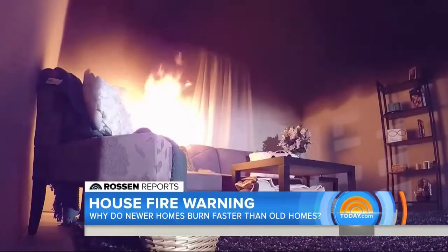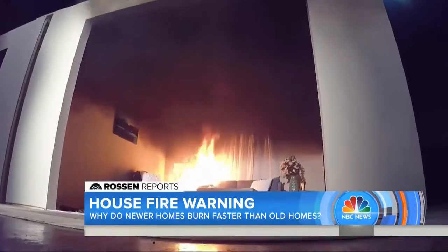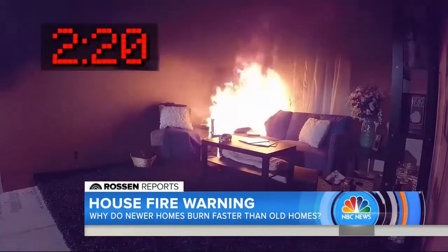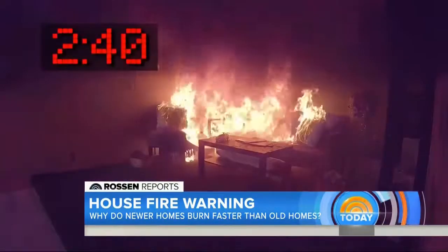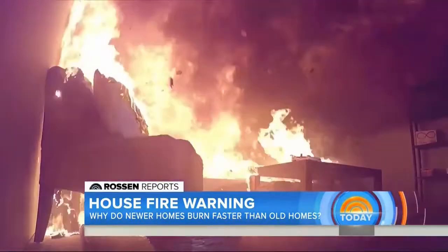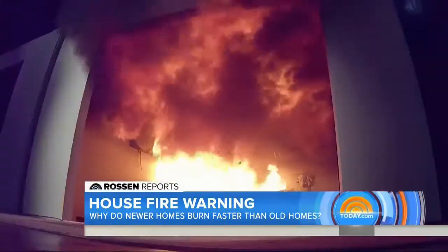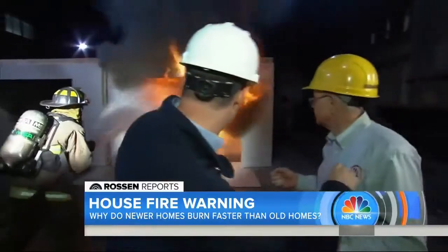In less than 2 minutes, the fire jumps to the lamp and the end table, black smoke filling the room. By 2 minutes, 20 seconds, watch, that chair goes up in flames. At 2 minutes and 40 seconds, it's the coffee table. And then this, complete flashover. You can't survive this. The fire's coming out of the roof there. Should we leave? Yeah, let's get out of here. All right. Jeez, get out of here.